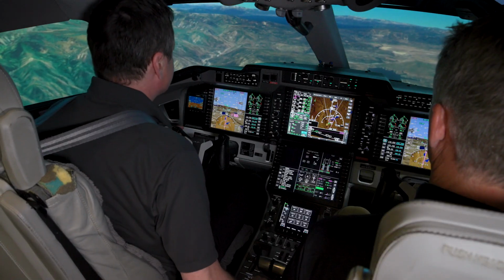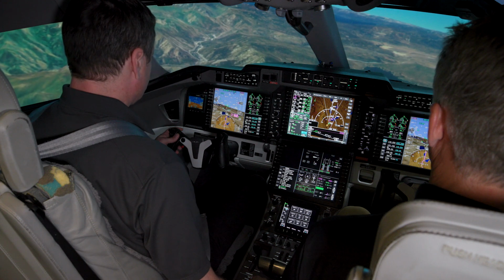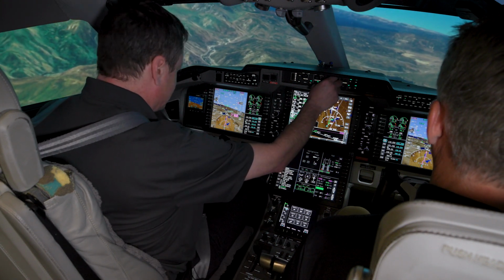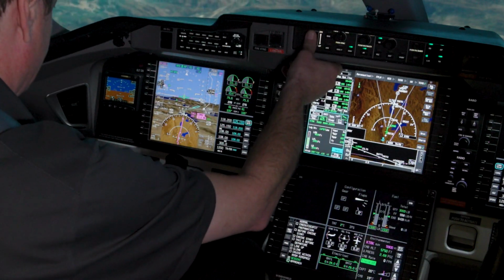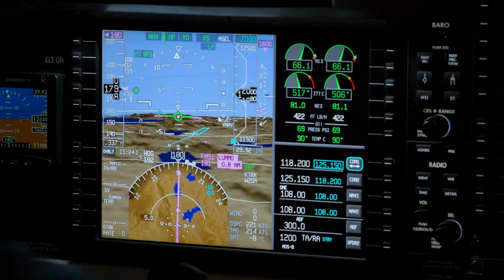And center, 316 Charlie Tango, we have the airport in sight. 316 Charlie Tango, you're cleared the visual approach to runway 20. Okay, cleared the visual, 20, 316 Charlie Tango. Boy, I feel awful high here. Let's just get working down. Vertical speed, roll this nose down. And if I get the gear out now, that'll help me control my speed in the descent.